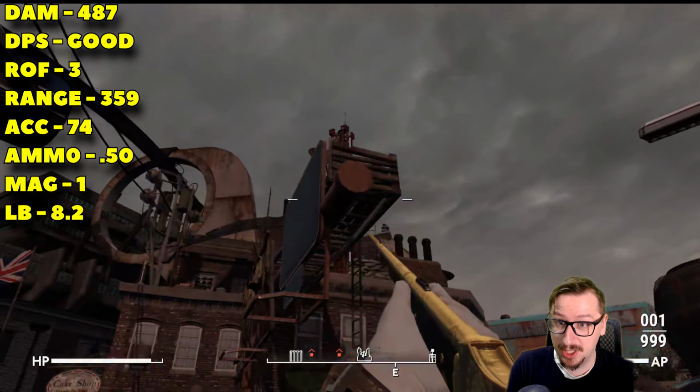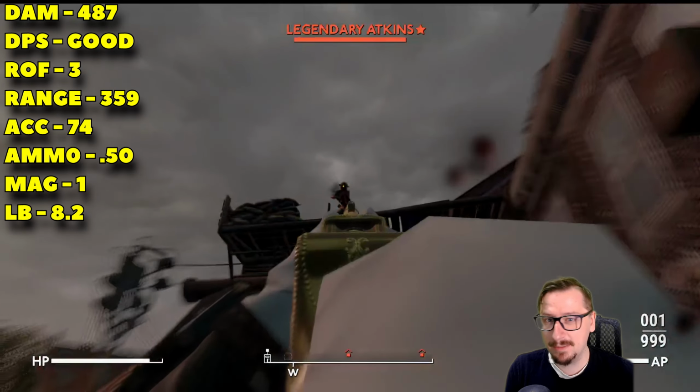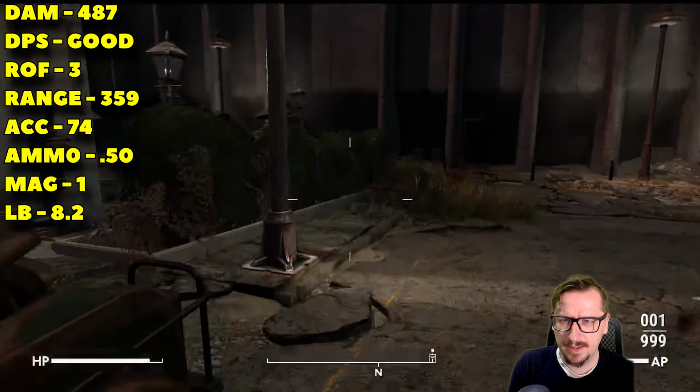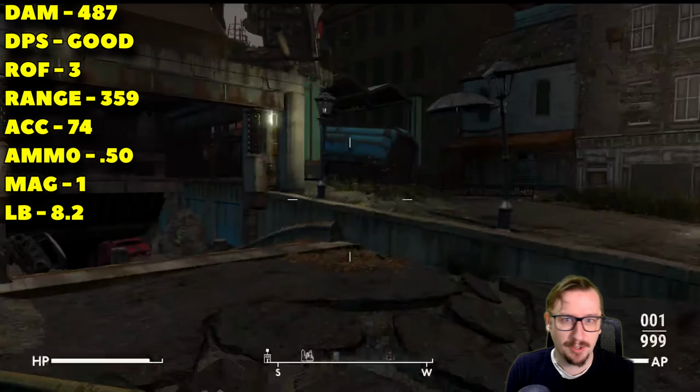359 range, which is very long range. This one still has 74 accuracy, which is quite good. Weighs 8.2, so it doesn't even weigh that much more. This one uses the .50 cal round rather than the .303 round, which makes it one of the more unique weapons to be using that, and it's kind of nice. And this still only holds 1 round.